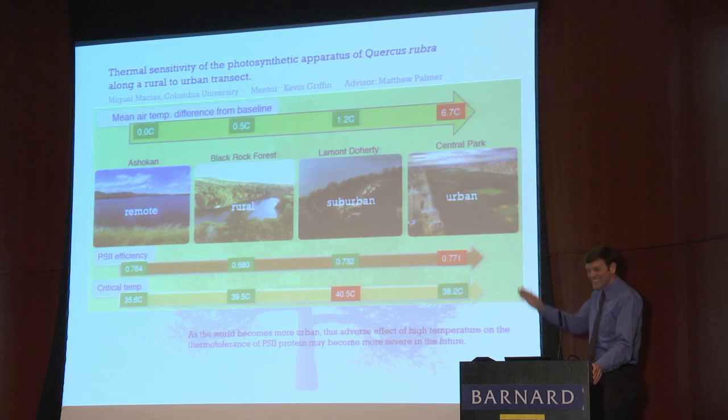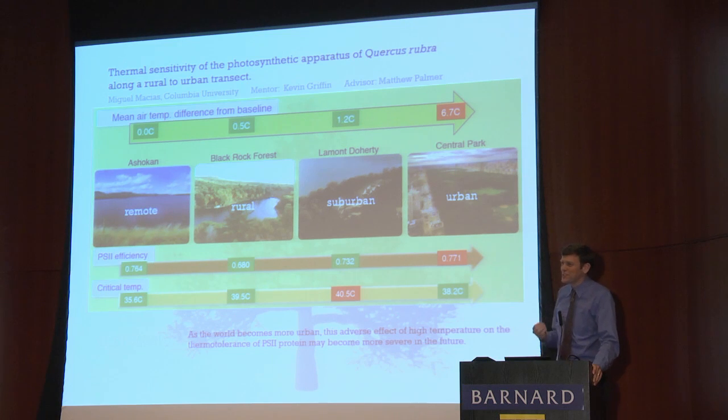Okay, and the last slide will be Miguel Macias, who is studying the physiology of respiration in oak leaves along an urban-to-rural gradient. The idea here is that trees may become adapted to the local environment, and urbanization is one of the major environmental changes. To what extent is tree physiology adapting to that?